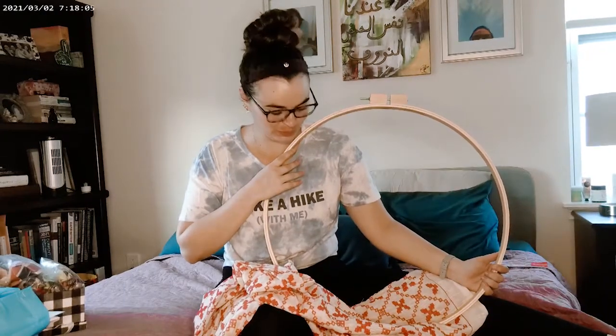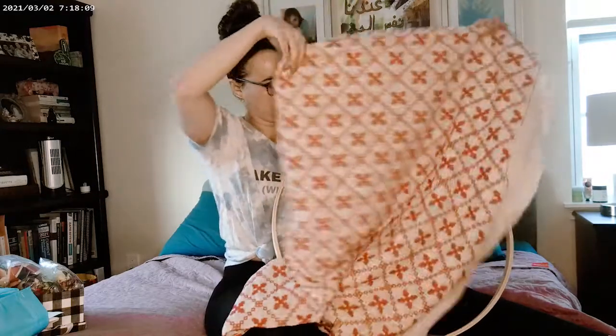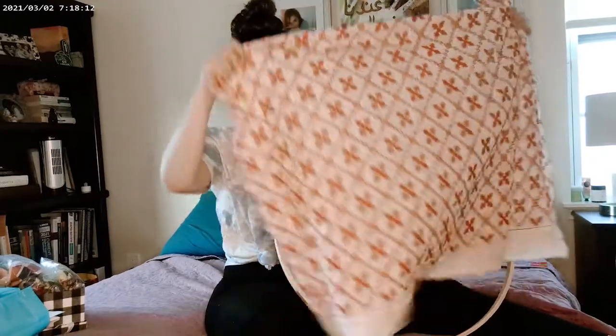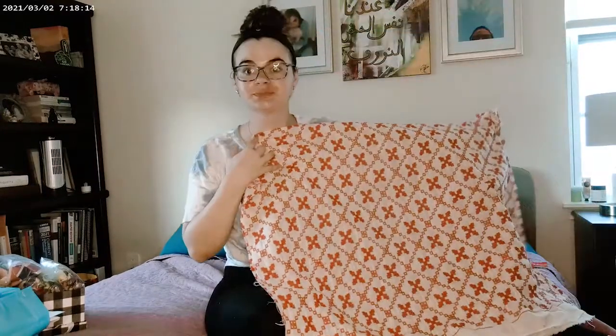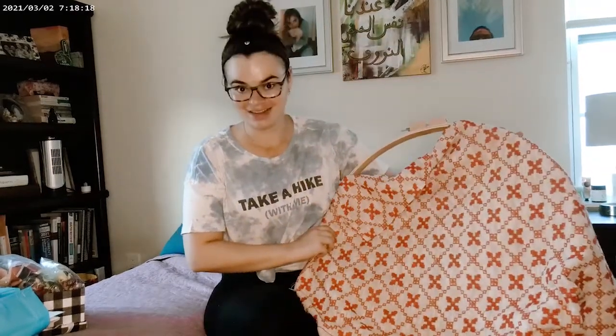I'm currently designing a Jessie Tree Advent stitch-along, and I'll be releasing that information in February. But, as a spoiler, it's going to involve one of these. This is a 24-inch quilting hoop, and I will be placing this fabric in the hoop to serve as the background. So that's a little spoiler for you guys.